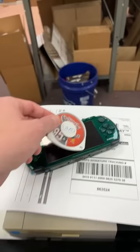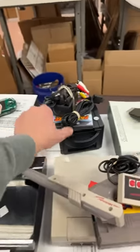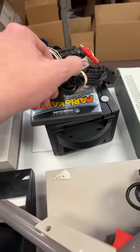There's a GameCube bundle. Looks like it's coming with Mario Kart Double Dash.